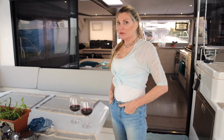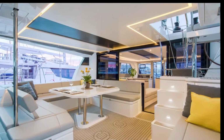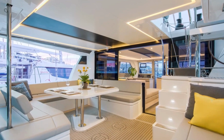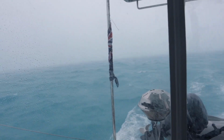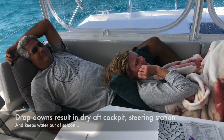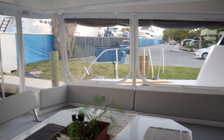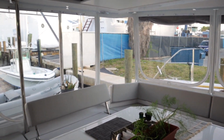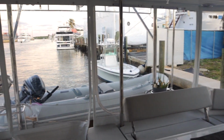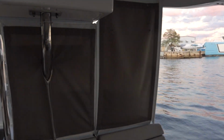Yeah, it's really good. We would definitely recommend complete drop downs that are waterproof. This means that you can use the aft cockpit in all weathers, including when we sat out a cyclone in Fort Lauderdale. It was absolutely wonderful. We have mentioned this before, but I would recommend absolutely having the drop downs be 100% shade and not partial shade, because when you get to the tropics, you are just killed by the sun if you don't have full shade.